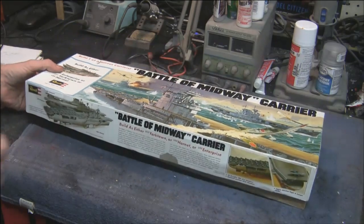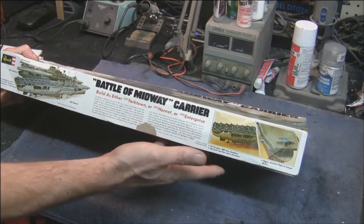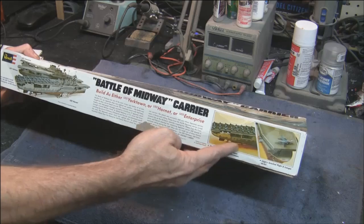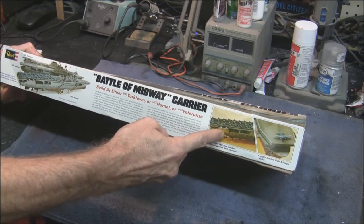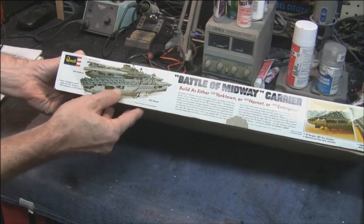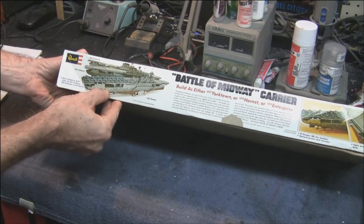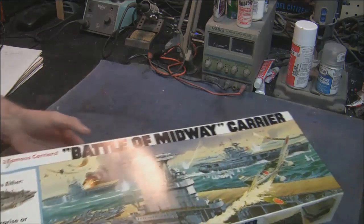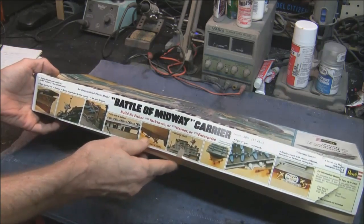So let's take a look at some of the box art here before we open it up. You can see that you've got some pictures of some of the different ships. You can see the distinctive wave pattern that we see on the side of the Hornet there. And you can see a little bit more of it here on the side panel with this photograph. And these are actual photos of the model kit itself. And over here on the other side, we see some more pictures of some of the details.